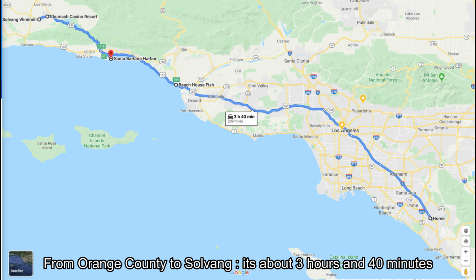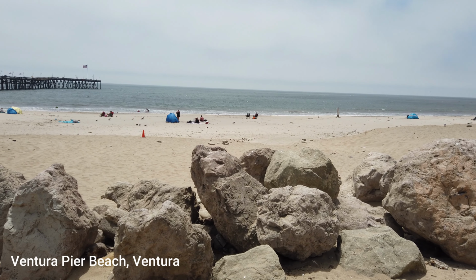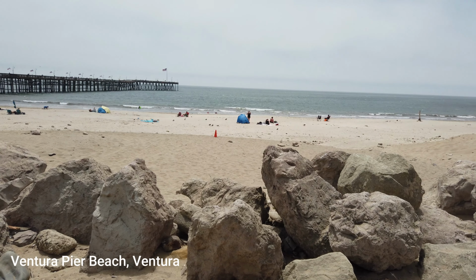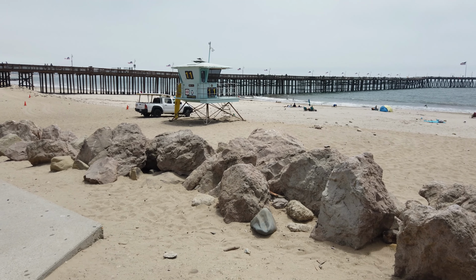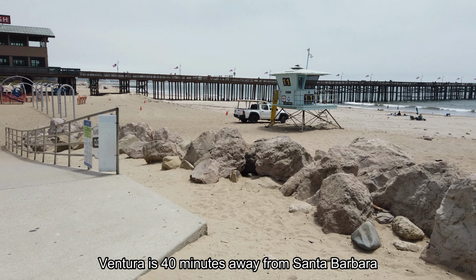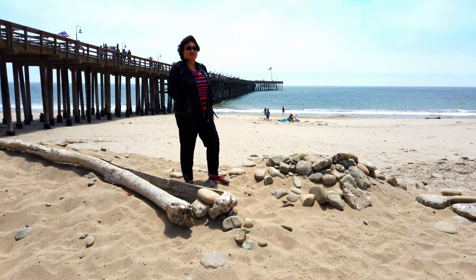This week we are traveling from Orange County to Santa Barbara and Solvang. We stopped by in the quiet city of Ventura. Ventura is famous for its antique Mission Basilica, Buenaventura, and Channel Island Harbor. But since we just want to enjoy the beach, we stopped by at Ventura Pier.